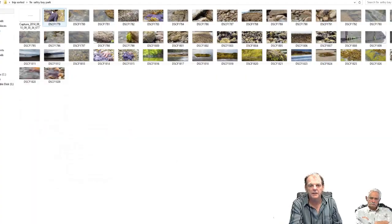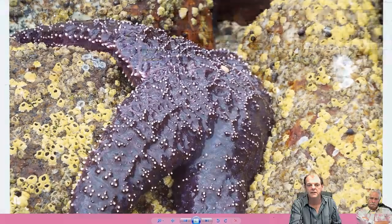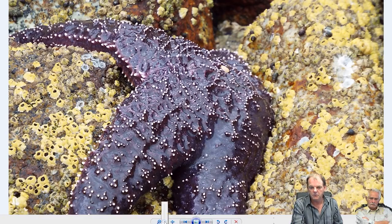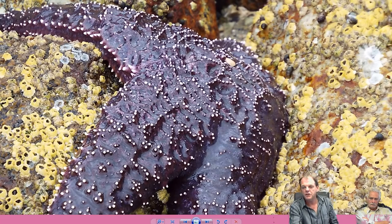Let me get that out of the way. Now we're at Sultry Bay Park. That's the name of it. And there was a starfish there, purple. That's the only starfish that we seen was purple. I'm not sure what's going on there. And you can see the little tiny life around it. There's a little snail there, and a little snail there, and a little snail there. And there's a little tiny bit of sea anemones.